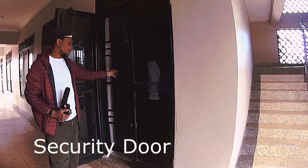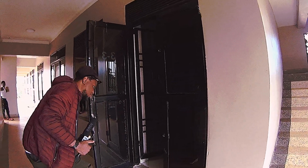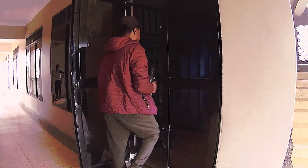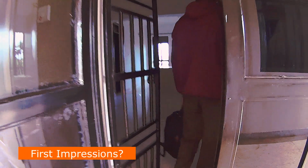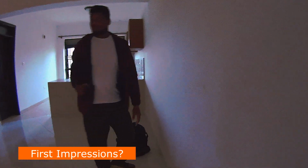Security lock gate, that is really nice. So it's a level of security in there. Let's go see. So yeah, let me switch the lights on.